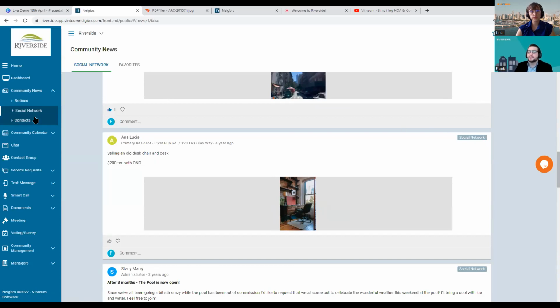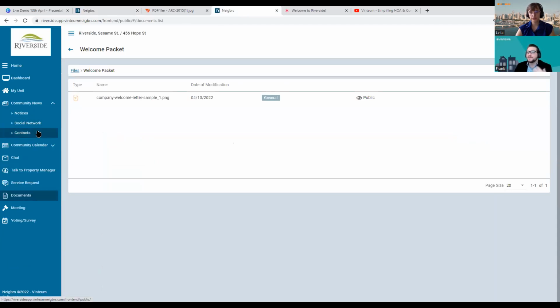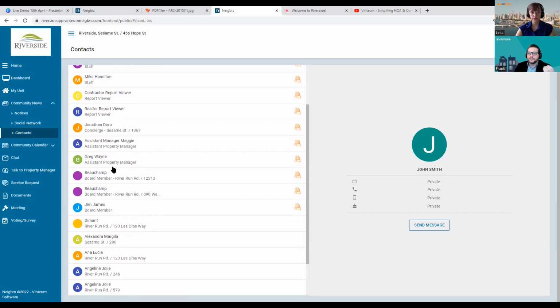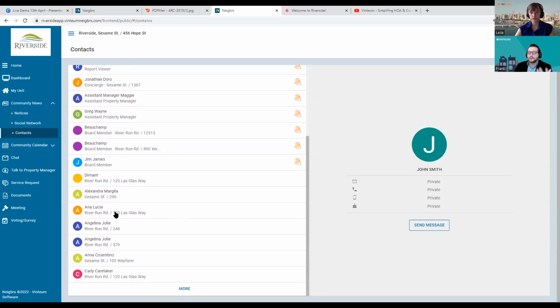Then the next item would be our contact section. It basically acts as a directory where residents can view information about the staff within the community, the board members, and a property manager if you do have one. But let me show you that from the resident perspective. So click on community news and contacts. Now they can see all the individuals associated with the community here, including vendor information if you want to upload vendors into your system, board members, as well as other residents.